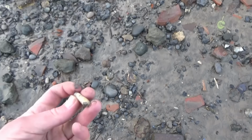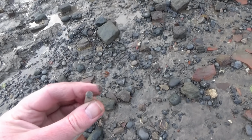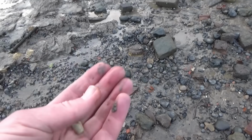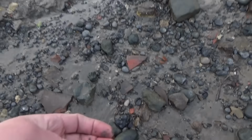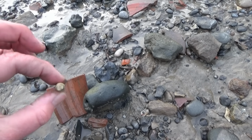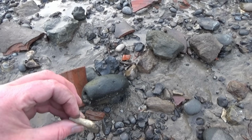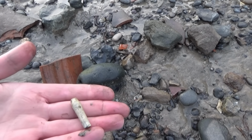Now I want to show you this because initially I thought it was a little piece of pipe stem. But as you can see, there is no hole going through the middle, and it's definitely pipe clay, but what it is is part of a very small wig curler. A small Georgian wig curler. I've got a few of these and some of them are really large, and this one is one of the smaller ones, so for little teeny weeny little curls. You can just see it's got a slightly bulbous end there, which, unless I'm mistaken, would indicate that it's part of a small wig curler made out of pipe clay.